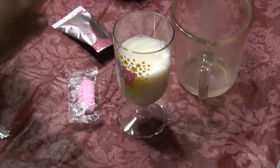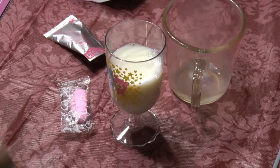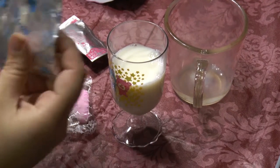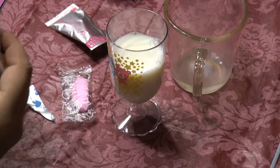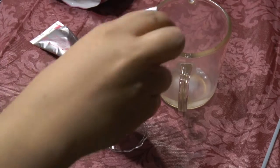So, yeah, we'll make this parfait and then try and show you what some of the other stuff looks like. So now you're going to put this packet of whatever into the cup. Yep. And stir. They love their packets of stuff. Yeah, they love their packaging.